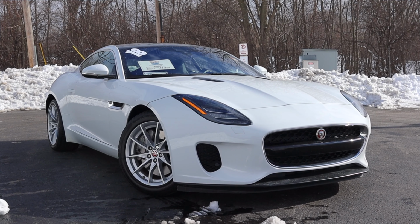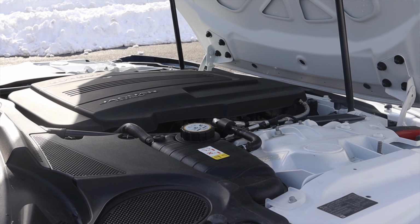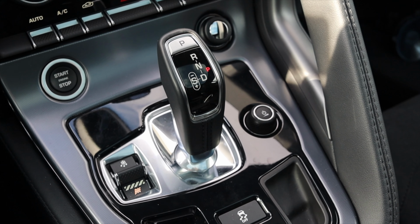All right, what's up, guys? My name is Zach, and today I am driving a 2018 Jaguar F-Type Base. Up front is a 2.0-liter turbocharged inline 4. Down below is an 8-speed automatic transmission.